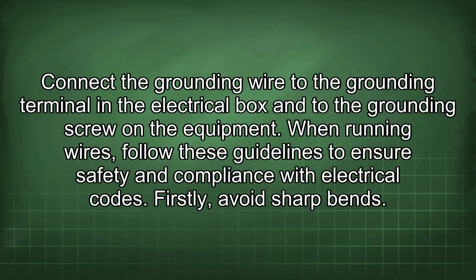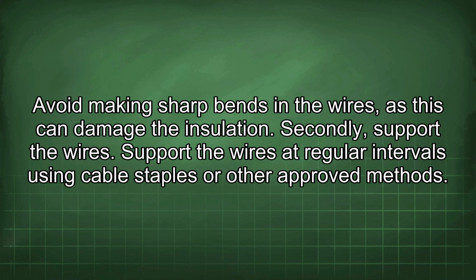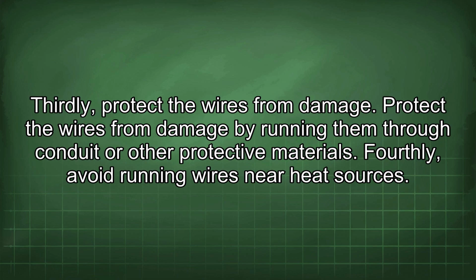When running wires, follow these guidelines to ensure safety and compliance with electrical codes. Firstly, avoid sharp bends. Avoid making sharp bends in the wires, as this can damage the insulation. Secondly, support the wires. Support the wires at regular intervals using cable staples or other approved methods. Thirdly, protect the wires from damage. Protect the wires from damage by running them through conduit or other protective materials.